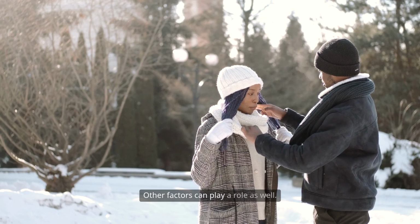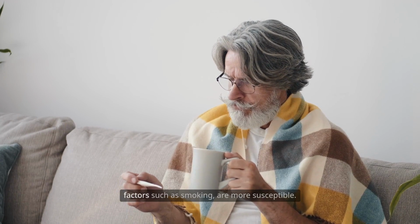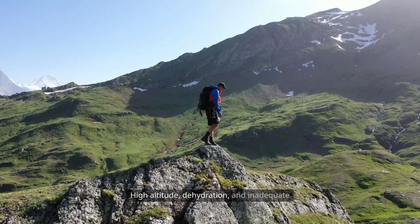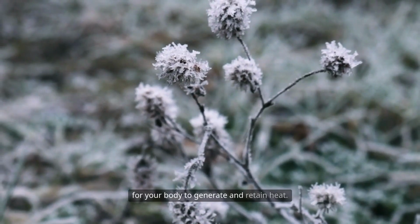Other factors can play a role as well. People with poor circulation, whether due to medical conditions like diabetes or lifestyle factors such as smoking, are more susceptible. High altitude, dehydration, and inadequate nutrition can also make it harder for your body to generate and retain heat.